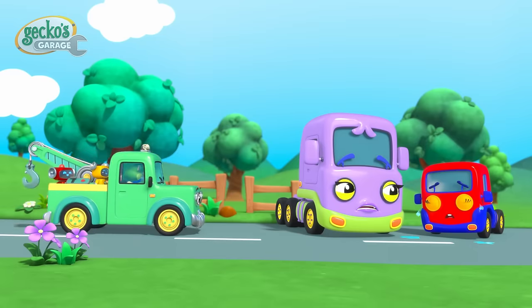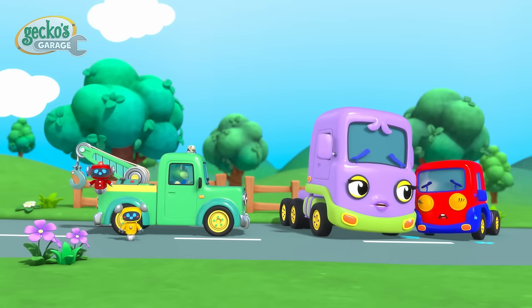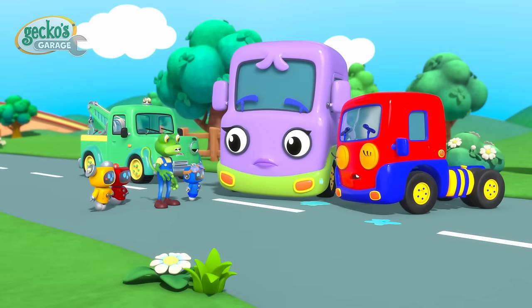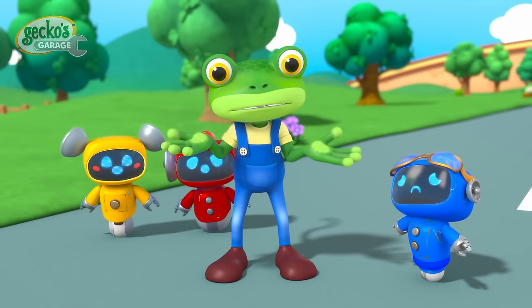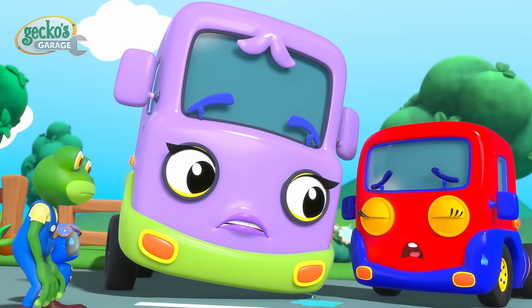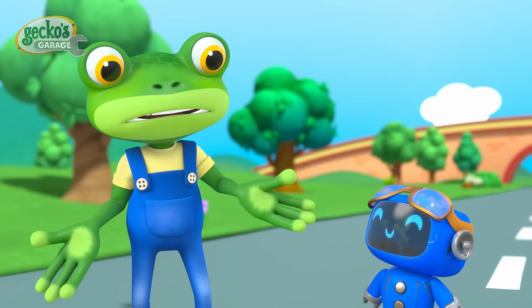What? It's Baby Truck. What's that, Baby Truck? You've lost your dummy. Don't be upset. We'll find it for you.